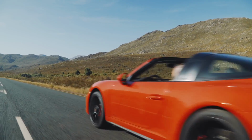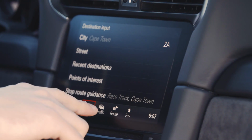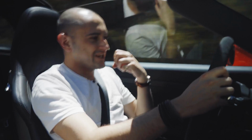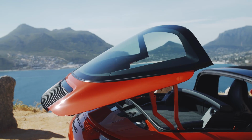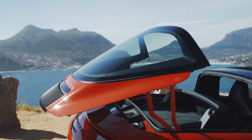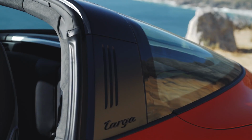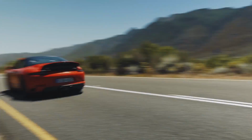You also get, as standard, all the Sport Chrono stuff and the infotainment system. The infotainment's straight out of the 991.2, which means it works and it's brilliant, and there's CarPlay and all that guff. It feels really good. Like, there are a couple of little things that irk me. The roof, when you put it up and down, feels a bit wobbly. The visibility, when you're trying to look over your shoulder, because there's that epic roll hoop, you can't really see much. And yeah, the all-wheel drive does make it not quite as sharp as it could be.